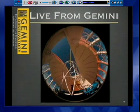In fact, because a telescope like Gemini is so large, much larger than the Hubble Space Telescope, we can actually see things with higher detail than the Hubble Space Telescope can see from space using this technology called adaptive optics. And to do that, we use a laser to make an artificial star in the sky. We use that as a reference in order to correct our view of the universe.